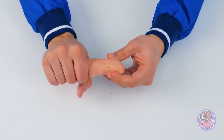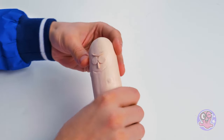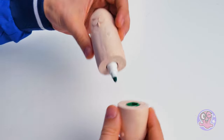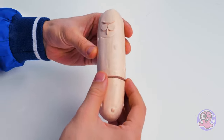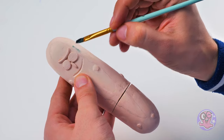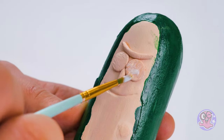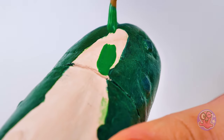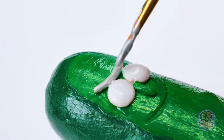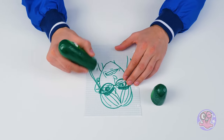What? I don't get it. I have an idea on how to transform a marker. Let's do it in a Pickle Rick style. And the face is ready. Check this out. See? It's a green marker. Very convenient. But we're not done yet. Let's make the whole thing brighter using acrylic paints. Now let's test it. The teacher will be amazed.